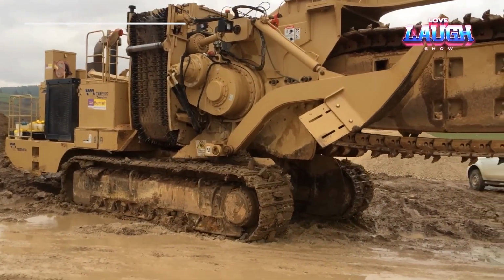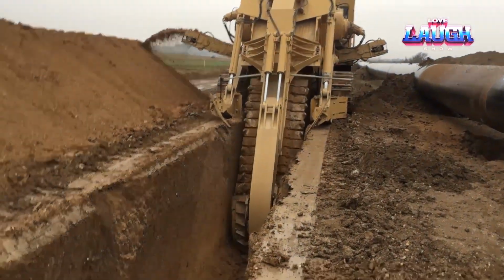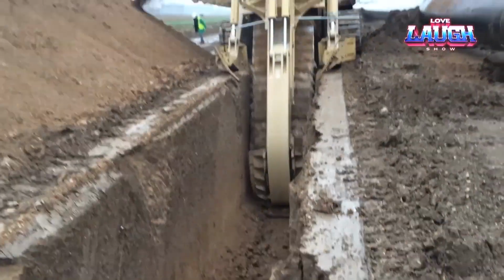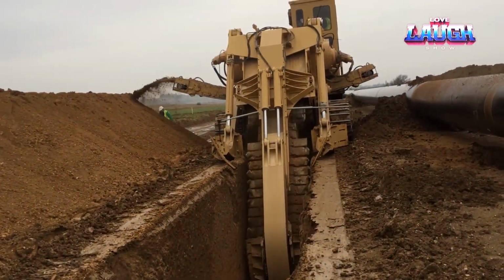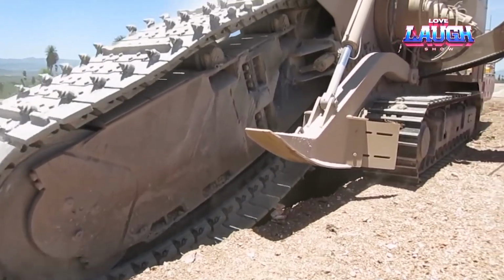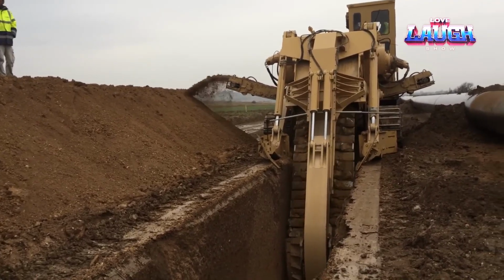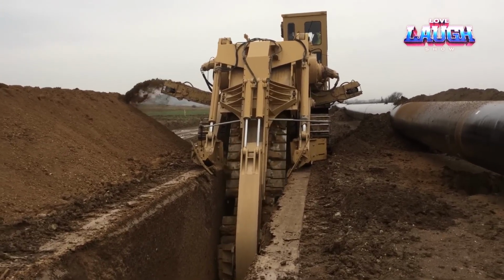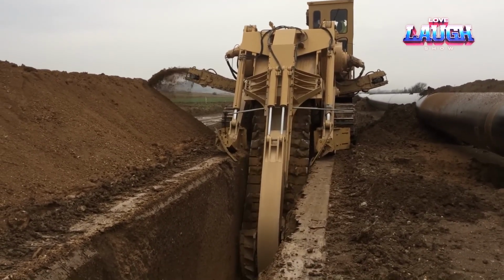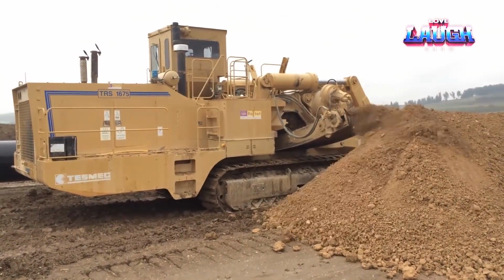A behemoth in the trenching world, it's powered by an impressive 950 horsepower Cat C27 engine. This machine can dig trenches up to 16 feet deep and 36 inches wide, making it indispensable for major utility and pipeline projects. The 1675 EVO is equipped with a sophisticated conveyor system for the efficient removal of excavated material, and its advanced cabin design offers superior operator comfort. It's also environmentally considerate, designed to minimize ground disturbance.